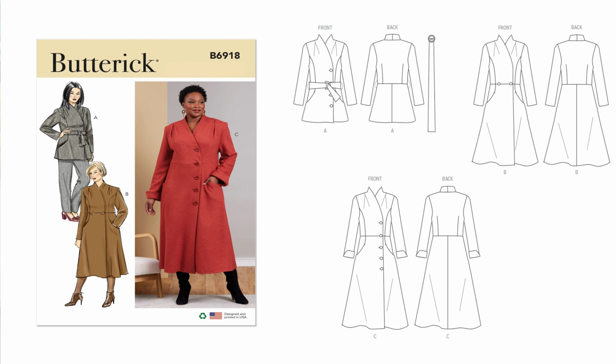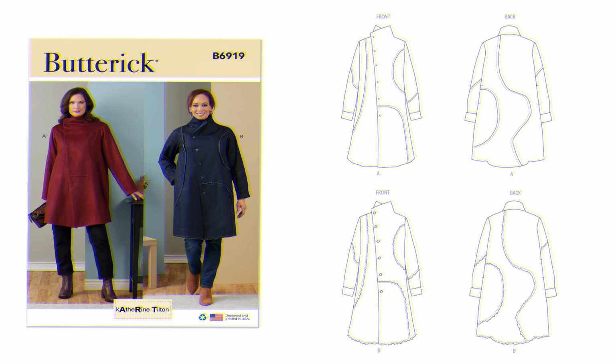So this is the third to the last pattern, which is 6918. And this pattern right here is also another coat, but this pattern is basically the one that I just showed for 6917, but this one is the woman's side of it. So I did want to highlight that as well. But this is the woman's side for the coat pattern that I want to pick up. Now I will be picking up 6917. The woman pattern is 6918. Let's move over to the second to the last pattern, which is 6919.